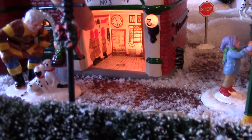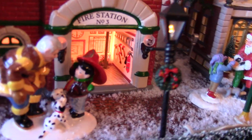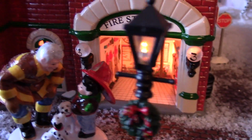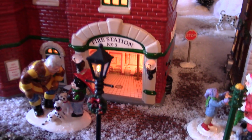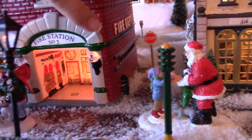And then there's little paintings on the edges of that bay with, you know, the firefighters' tools and coats and ladders and stuff like that. So it looks like a real fire station bay. It's really cute. That's fire station number 3. It even has the little street lights with 3 on them that are lit up, and another ladder right there.